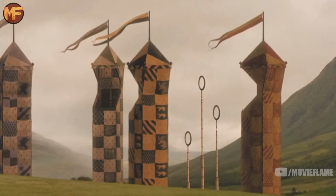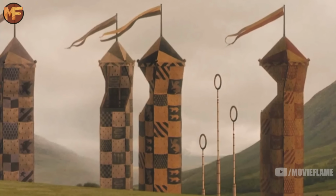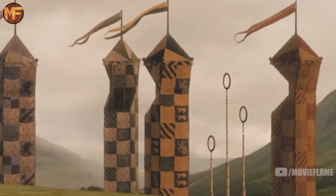On each part of the Quidditch stands, you can see the different house colors as well as their mascots emblazoned on it, and I've got to say, these designs are brilliant.